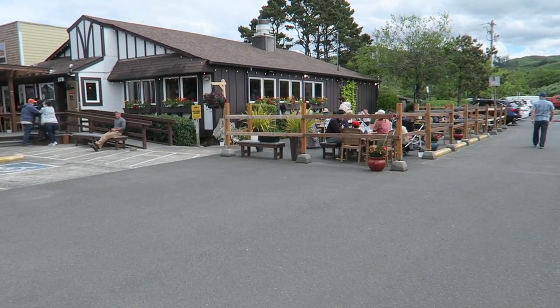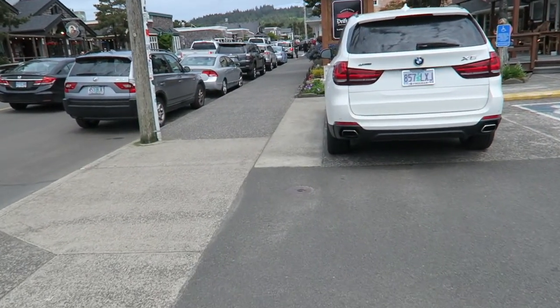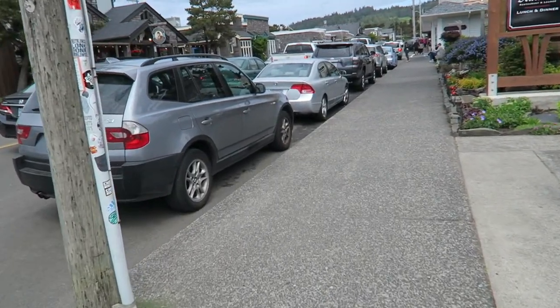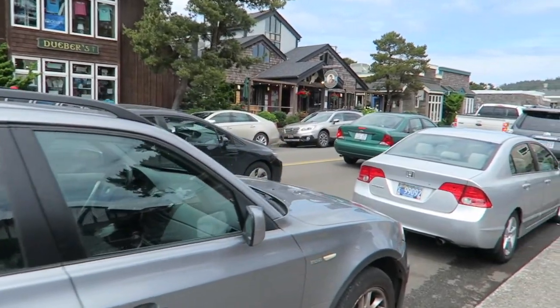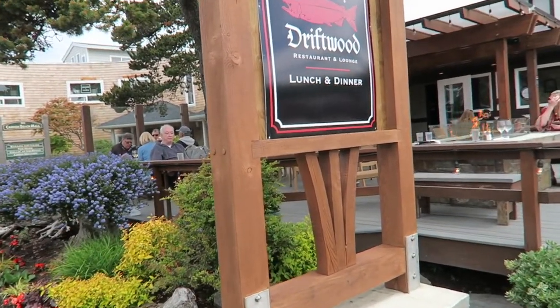We are going to eat here today. It's a seafood restaurant. This is called the Driftwood Restaurant.